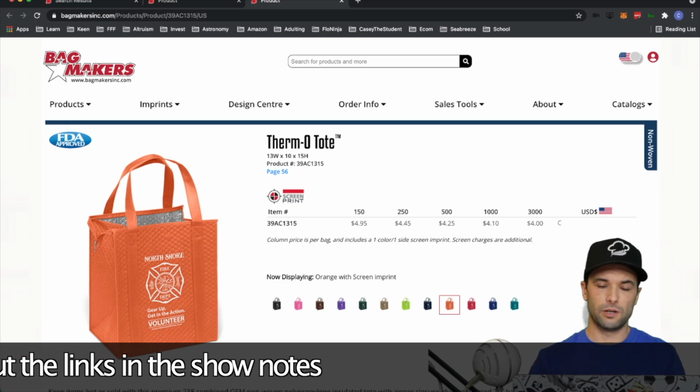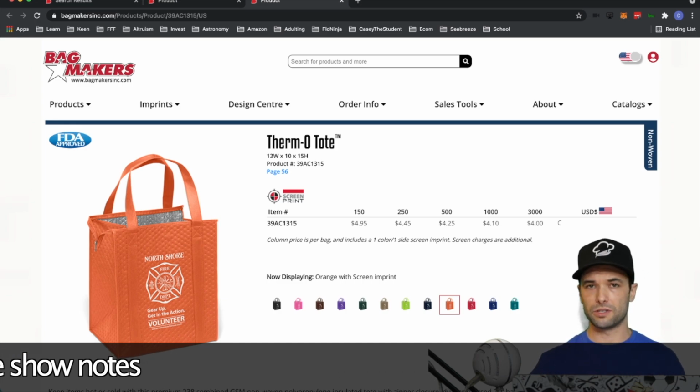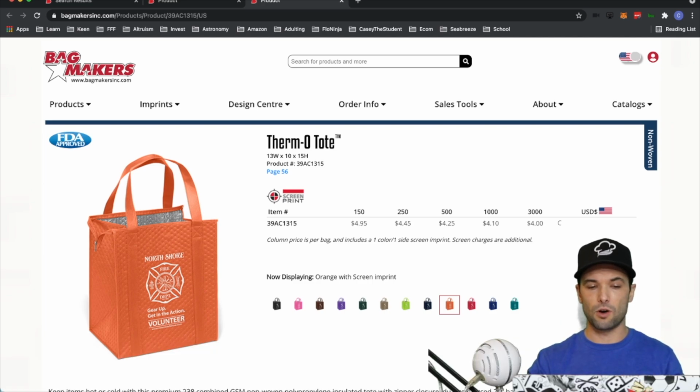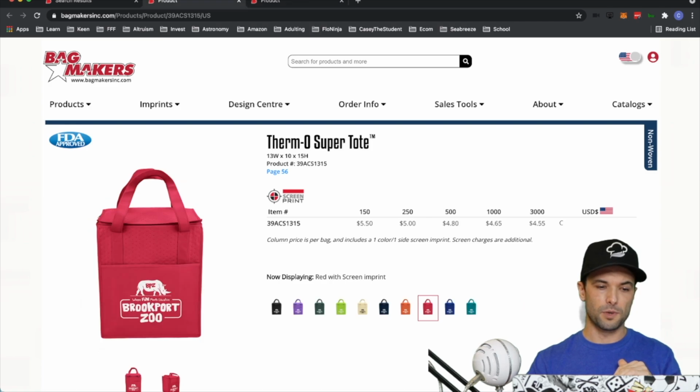Now, the Thermo Tote is the one that we started with. We actually still use both of them. The primary difference is their capacity. The dimensions are basically the same, but the big difference, if you look at this orange bag, this is the Thermo Tote, this is the Thermo Super Tote.